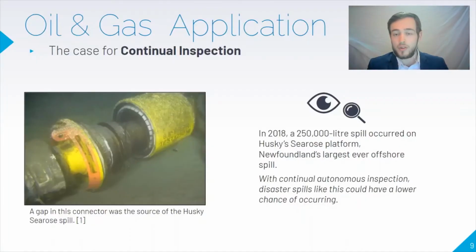As long as the oil industry is active, that means potential oil spills. So what can our project do to help? One example is the recent Husky SeaRose spill in 2018, which is currently the largest spill ever recorded in Newfoundland's offshore. The cause of the spill was a failure of a critical connector. This kind of fault could have been detected by more frequent inspections.